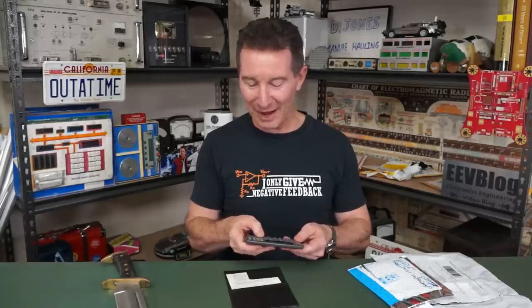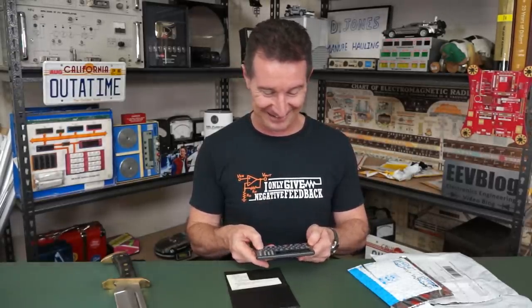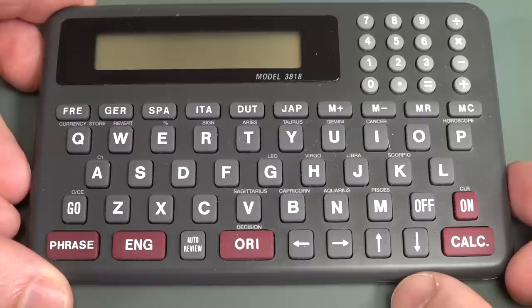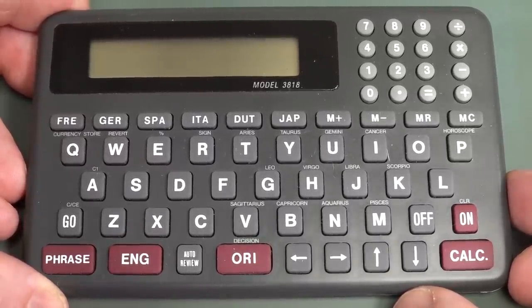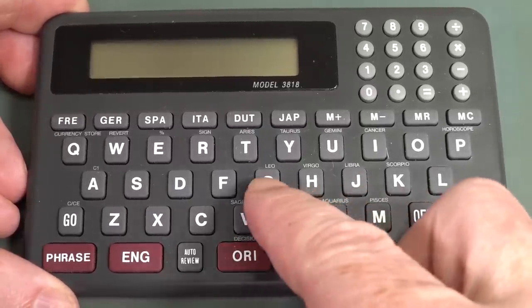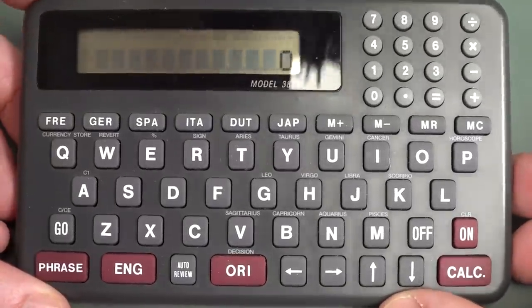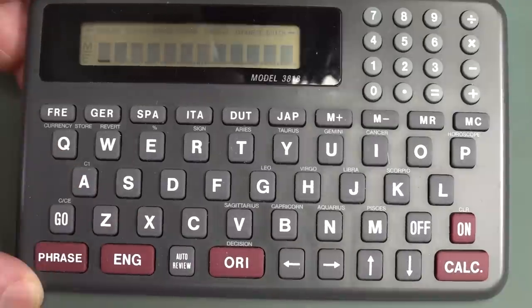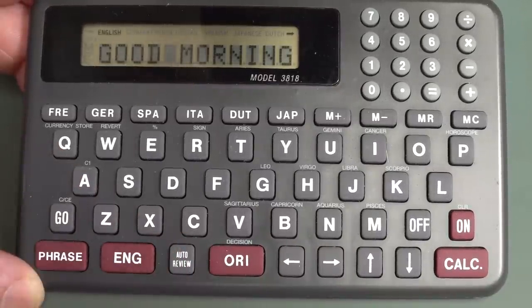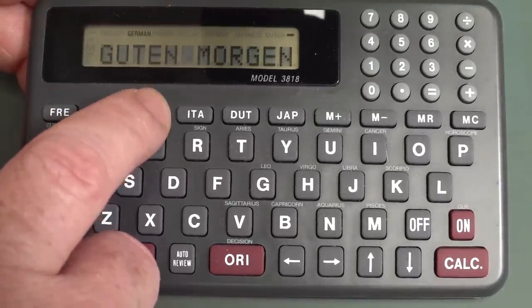Oh, pure wankery. I mean, astrology's right up there with homeopathy. Does it go? It turns on. Let's check it out. Got some quality wankery here from this no name job. It's just the model 3818. And look at this, your star signs. Give me a break. Anyway, it's dot matrix, not that seven segment rubbish. With currency store. So translator, you can go phrase good morning in French, bonjour, German, guten Morgen.